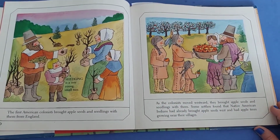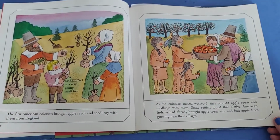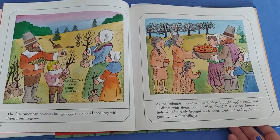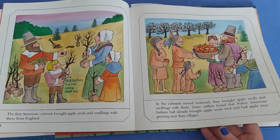The first American colonists brought apple seeds and seedlings with them from England. As the colonists moved westward, they brought apple seeds and seedlings with them. Some settlers found that Native American Indians had already brought apple seeds west and had apple trees growing near their villages.